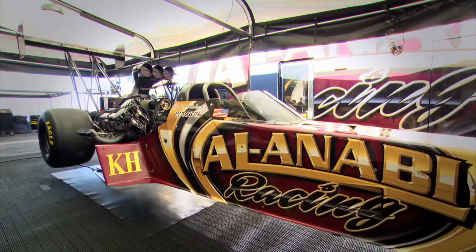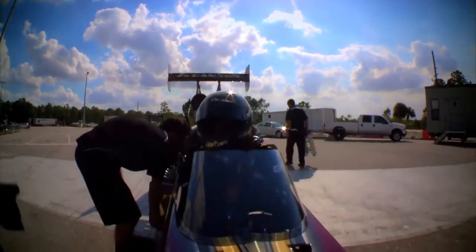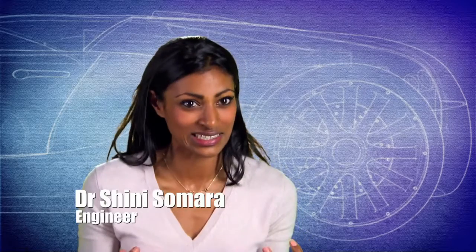With a top speed of 533 kilometers an hour, its drivers experience the same forces as fighter pilots. Imagine 5.5 G pushing the driver into a seat. Makes me nauseous just thinking about it.